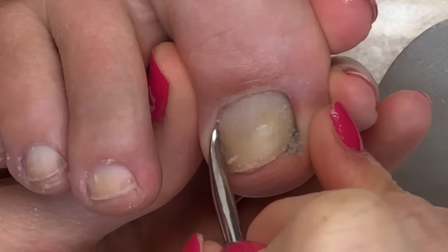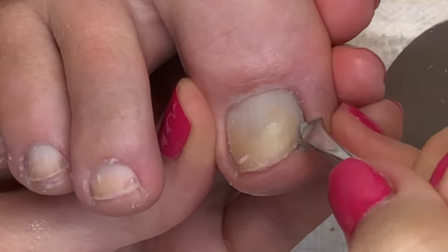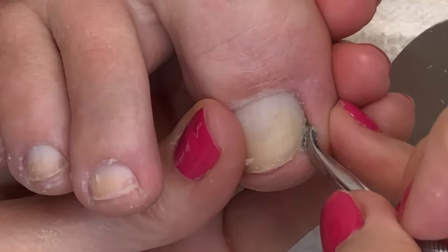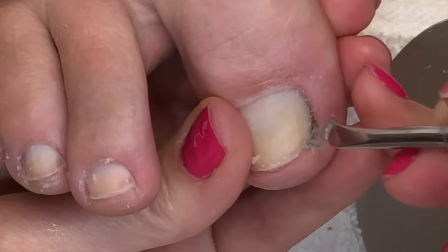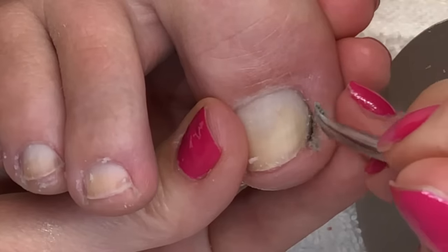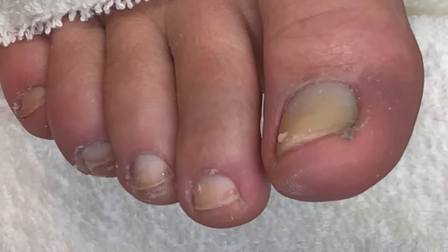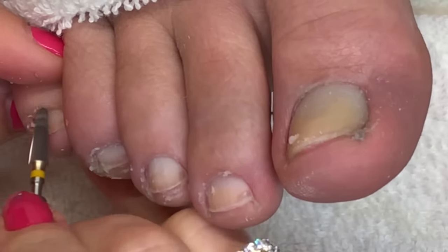I'm going to work really hard to try to get all of that stain and dirt out of this area right here, but sometimes when it is so deep down inside that crevice, it has to work its way out. So I get most of it out, but a lot of it is still going to just look like a stain when I'm finished.